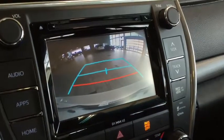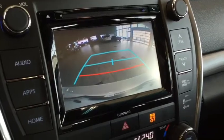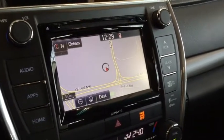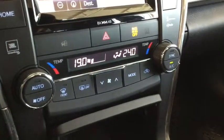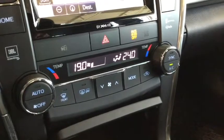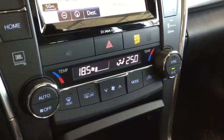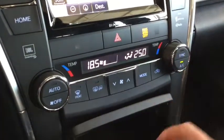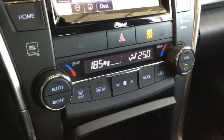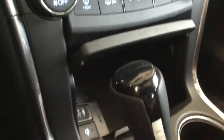Now, shifting into reverse here, you can see that your backup camera also pops up on the screen, which is a great feature to have to keep everybody nice and safe on top of your Toyota Safety Sense and Star Safety systems. Below here, you can see that you have your dual zone climate control, a convenient feature to have to set a different temperature for your driver and your passenger. You have your electronically controlled automatic climate control, plus you can sync it, and that air conditioning, which is a must on these Alberta summers.